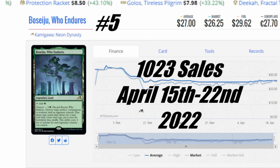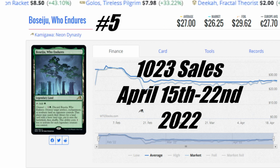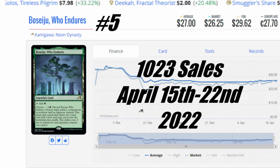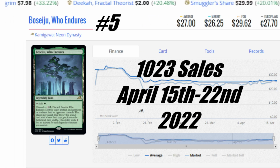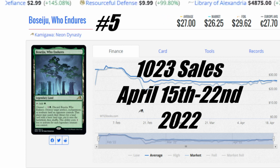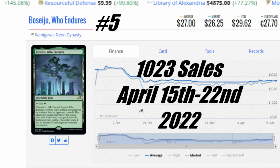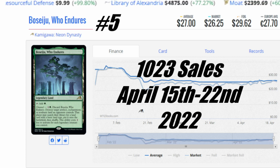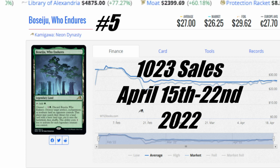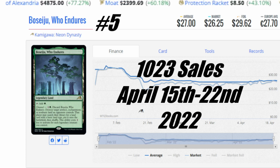And that is Bozuju Who Endures. Again, for all the reasons I stated about all the Kamigawa lands, I really thought this one would end up getting banned. But maybe it's not. I'm using it. It doesn't seem that overpowered when I see it in Arena. I'm not sure how it's going to play into other formats later on. But 1,023 sales tells me people really like the card still. Week after week, it's thousands of sales. You guys know that if you watch these videos every week as we track this stuff down.